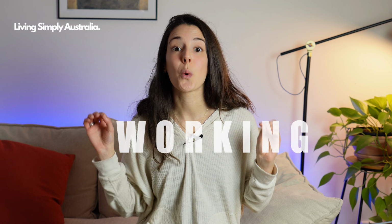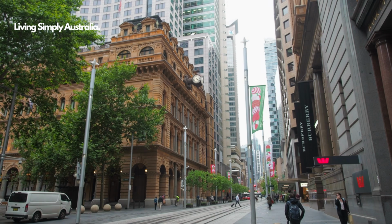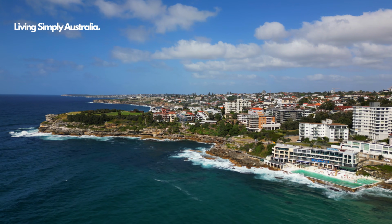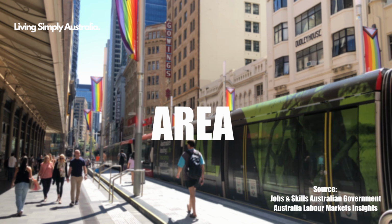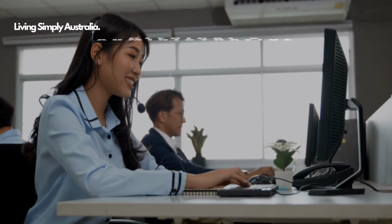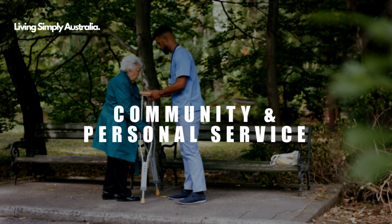Now let's talk about working in Sydney. Considering that this is a huge city, for simplicity purposes, here I'm going to focus on the Sydney City and Inner South area. The most popular occupations in Sydney are people working in professional jobs, managers, clerical and administrative workers, technician and trade workers, and community and personal service workers.